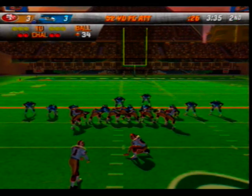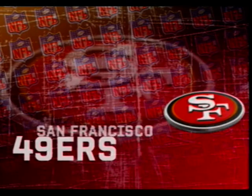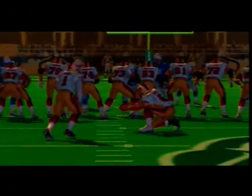Mike Nugent will put them in the lead if he makes this. The kick is good. He's one of those guys who really works hard at what he does. And you can see that hard work paying off when you make a kick like this one.